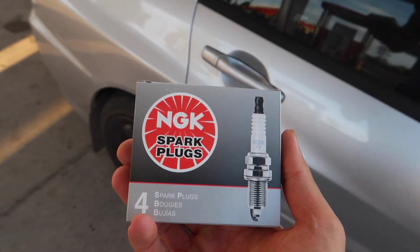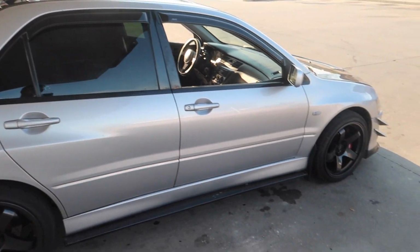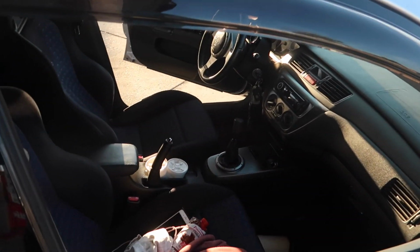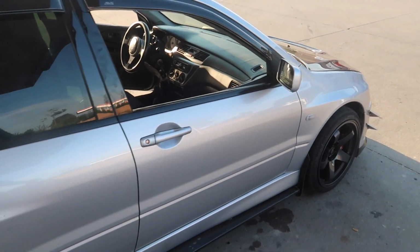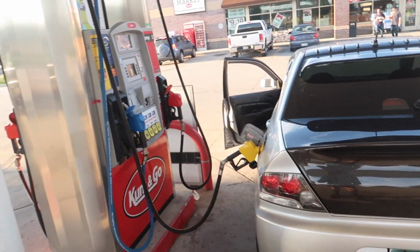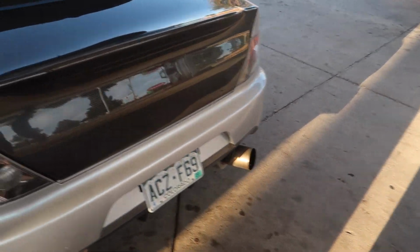So I got new spark plugs. We're gonna go ahead and re-gap these. And hopefully the Evo doesn't have any more issues, and once we get these new spark plugs put in, we'll be able to max out this turbo. So I'll keep you guys updated, but Evo's running really good other than the slight idle issue currently and needing new spark plugs. Now that it's full on gas, let's go make sure that the Evo runs right.